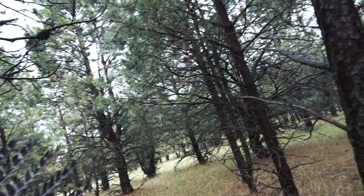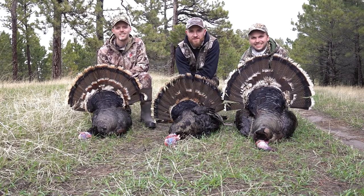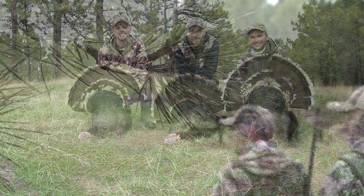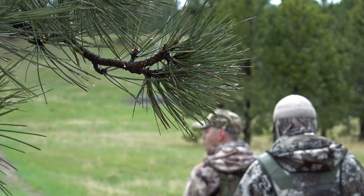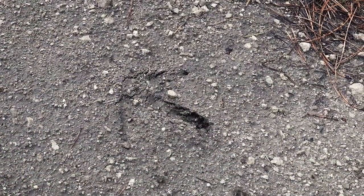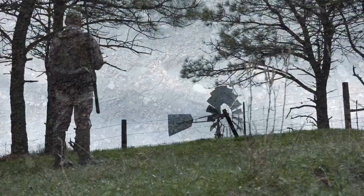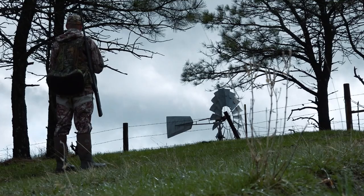All our stuff's already damp, and I don't know, we gave it a good go. And we shot three gobblers in 45 minutes. So we're not gonna get too greedy. We figured we'd give it a go since we were already up here this afternoon. And we actually did see some birds. We saw some fresh tracks and actually saw a tom strutting a long ways away, tried to sneak up on him, and we just never could get in front of him. So that's how it goes.